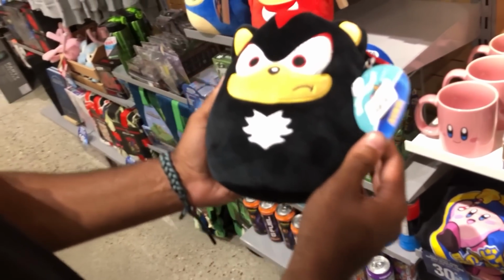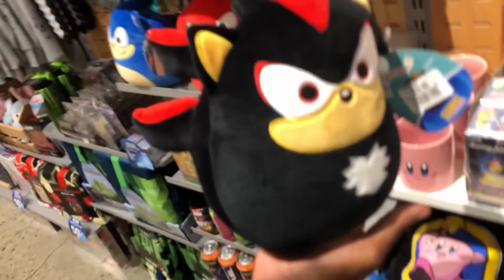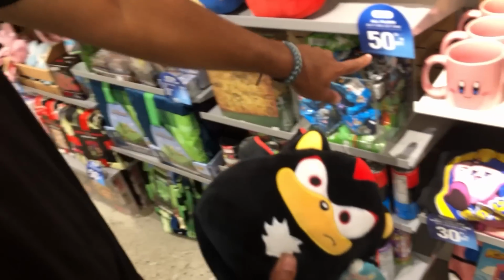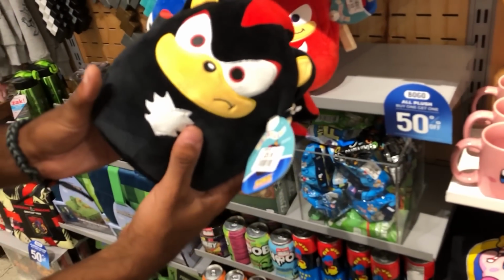Damn, dude. They got the Sonic Squishmallows. I know, but they're so expensive. $30 for this little dude. I think they're like usually $11, $12. Are they not? Yeah. I don't know, but they're buy one, get one for 50% off. If you want to buy this one, I can get the 50% off one.